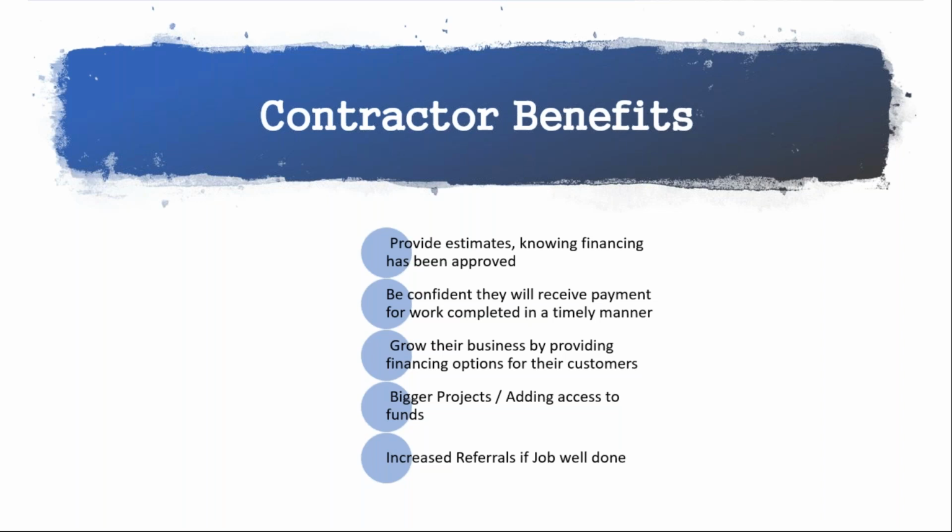They'll be confident that they'll receive the payment, not only receive the payment, but in a timely manner. How many times do the borrowers, the home buyers, refuse to pay a contractor? I'm sure it happens a lot. And we don't want that. As long as the contractor does the work they say they're going to do, and we do an inspection and it's verified to be done, we will pay that contractor in a timely manner. This is yet another channel a contractor can offer for borrowers or homeowners to get financing. And again, if they do a great job, they're going to get more referrals from mortgage brokers and vice versa.